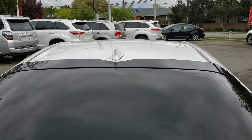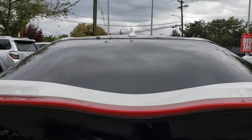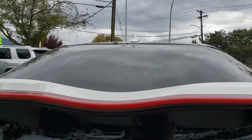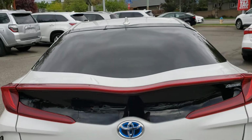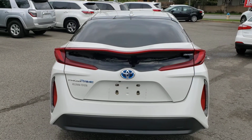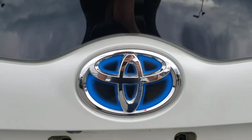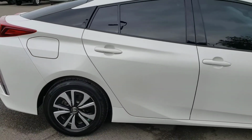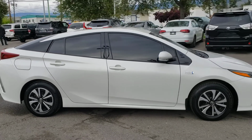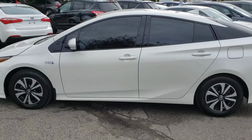Up top, you'll find a color-matched roof fin antenna, as well as some very uniquely shaped glass here. Might be hard to pick up on camera, but you've got that nice swoop in the middle, and it gives it a very sleek look. And back here, of course, you'll also find the Prius Prime badging, as well as, again, that nice blue Toyota badging. This is a fuel-sipping hybrid that's packed with technology and loaded with features, so let's go ahead and hop inside and take a look at some of the bells and whistles.